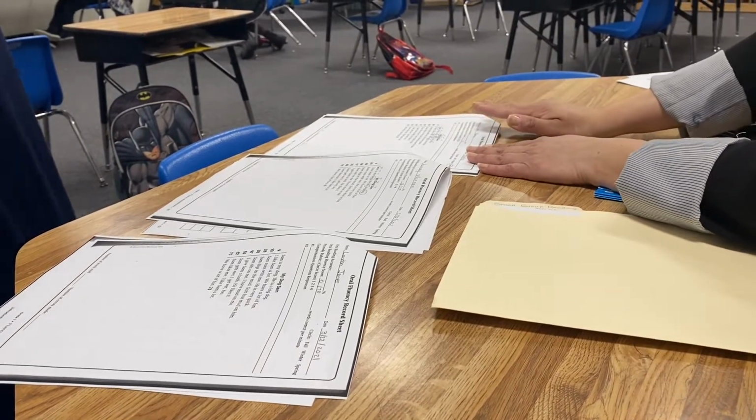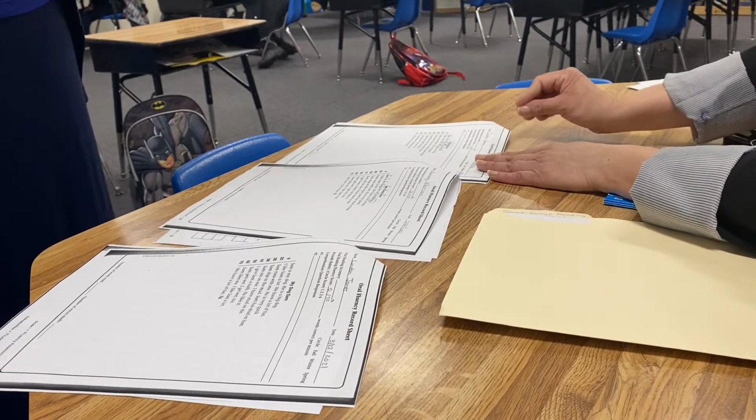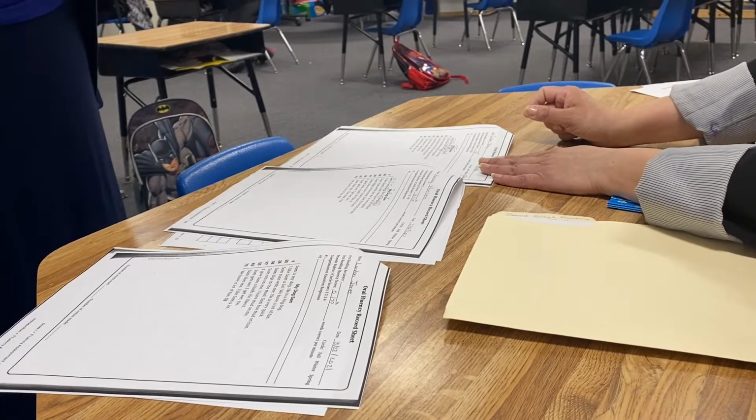So he would be your strongest student, but yes, it's still far below grade level, because in first grade they need to be reading at least 50 words per minute.